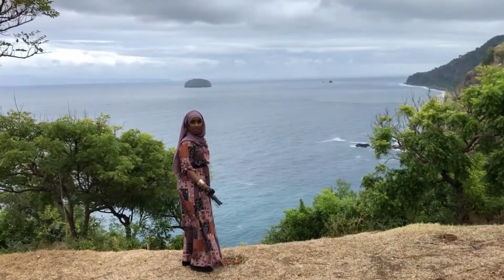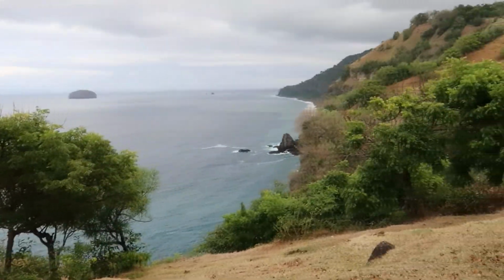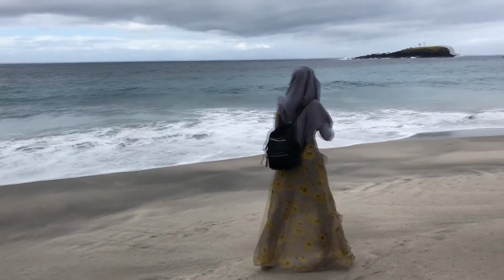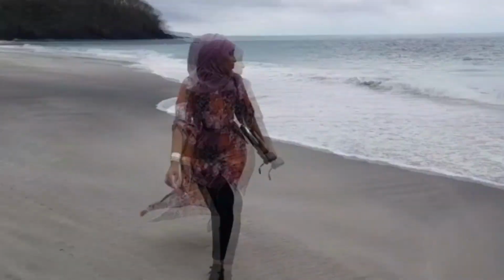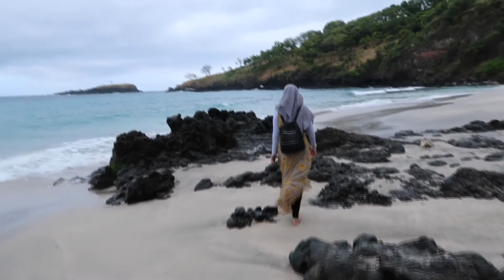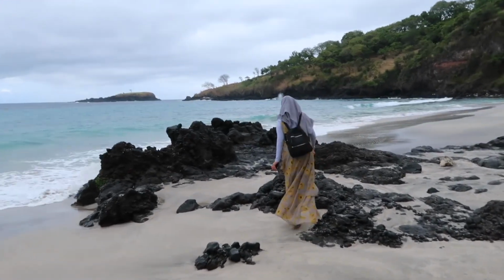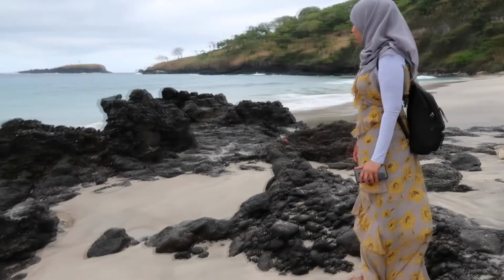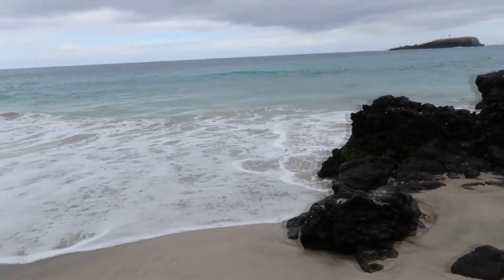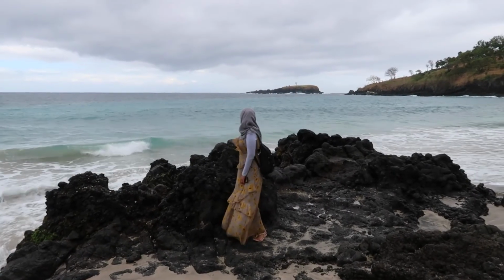Before we headed down to Virgin Beach, our driver stopped here to show us Nusa Penida Island from far away. This beach was quite secluded. There wasn't a lot of people out and about. There were a few dogs just roaming the beach. It may have been the time or what day we went, but it wasn't that populated. You will find solidified volcanic lava, which was quite cool to see.